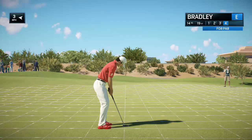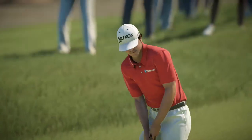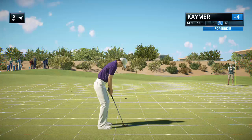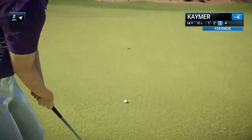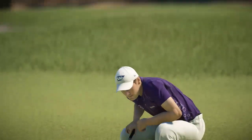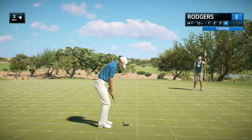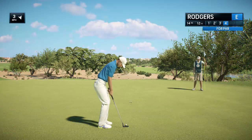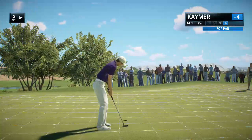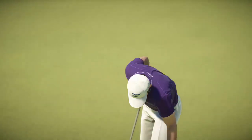Keegan Bradley for par. Well, hello there. Huge bonus making that one. Really? This is an awkward length. You don't want to let this one get away. This is about concentration and focus at this point. Still playing even for the day after the par. Just a couple of feet. Nothing wrong with that par putt.